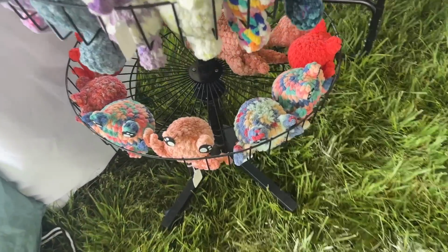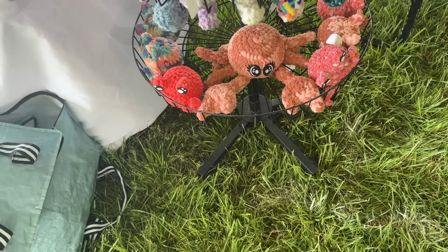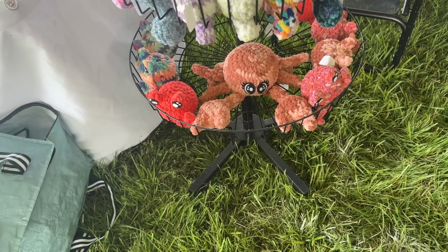And I put crabs down here. I thought that might move some crabs this time. Who knows? We'll see, we'll give it a try.